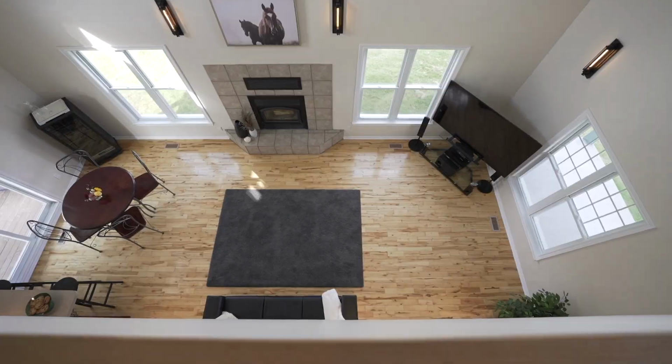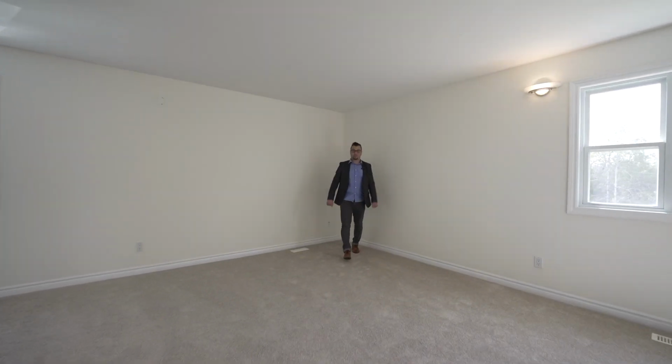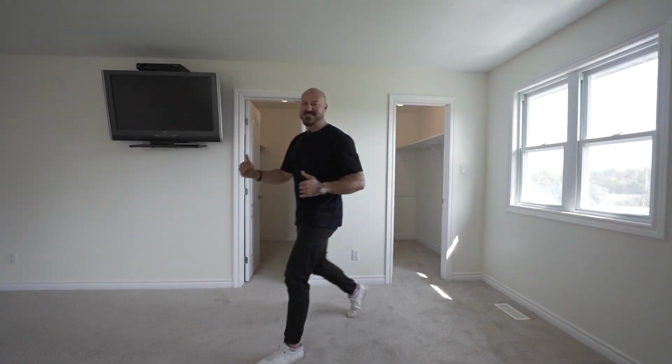The size of this home could have easily allowed for a 4 to 5 bedroom, but instead, all 3 bedrooms are massive. And this one even has double closets.